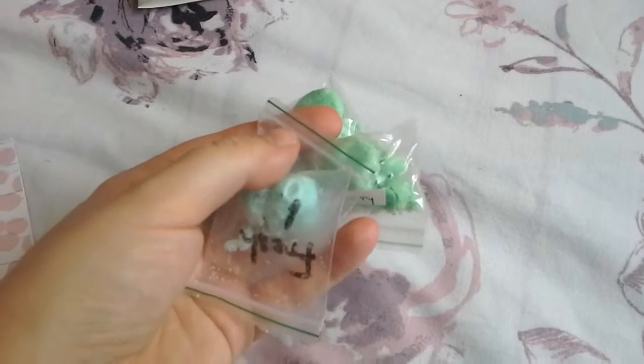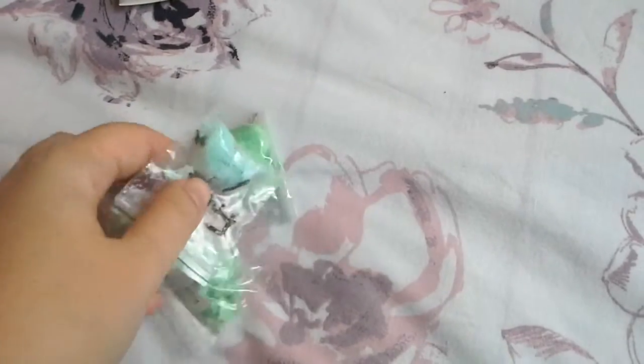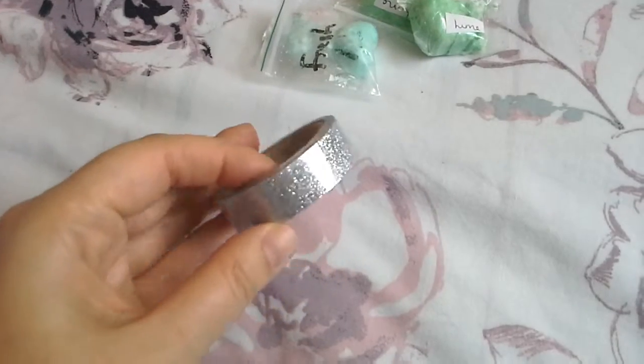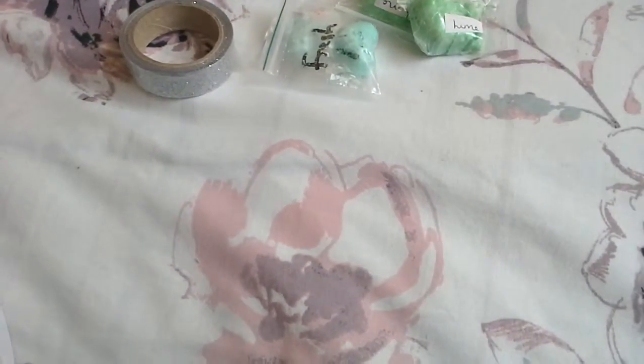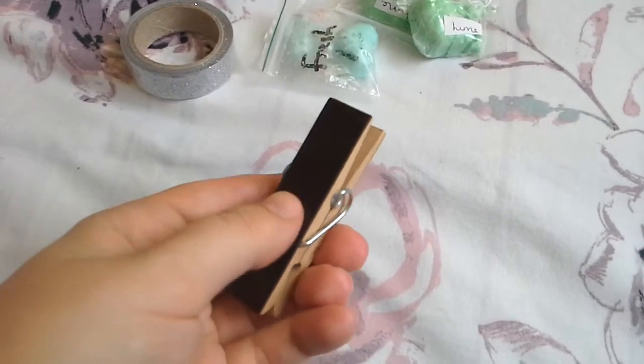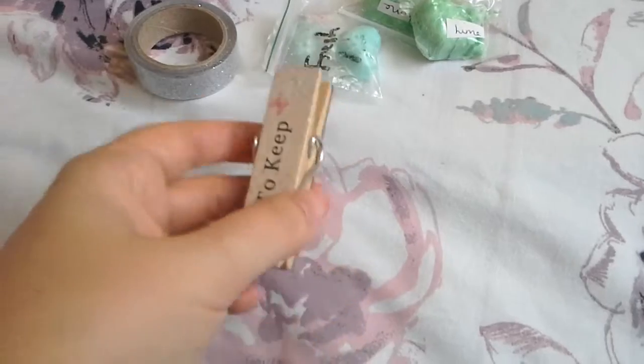So first of all, I'll show you what were in the little baggies. She sent me these wax melts, and when I opened the package, all I could smell was this gorgeous smell coming from it, and I was like, what's that? So there's two fresh linen ones and two lime ones. She also sent me a silver washi. And this I absolutely love. It's got a butterfly on it, and it's got a magnet back to it. So I'm going to put that on my fridge.